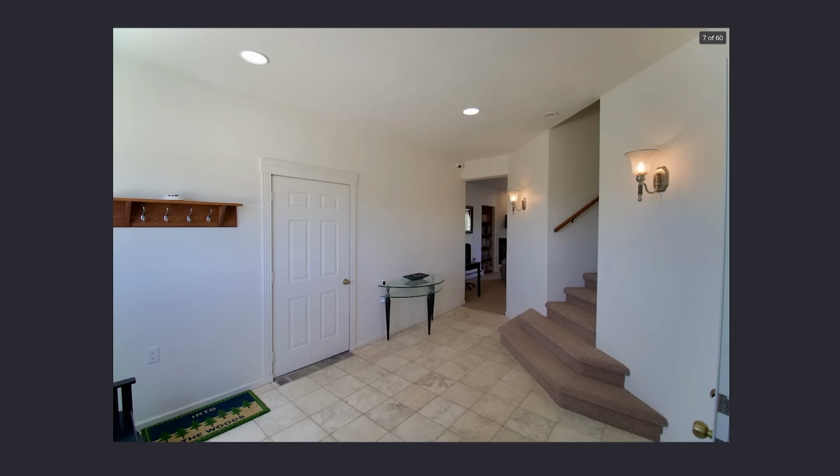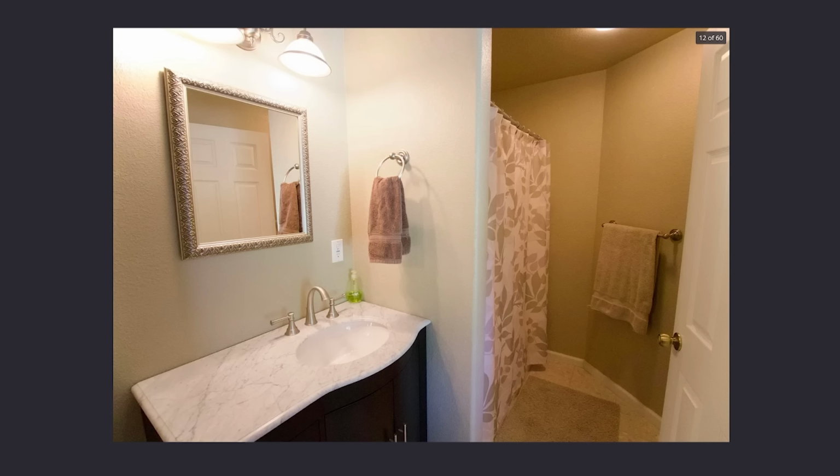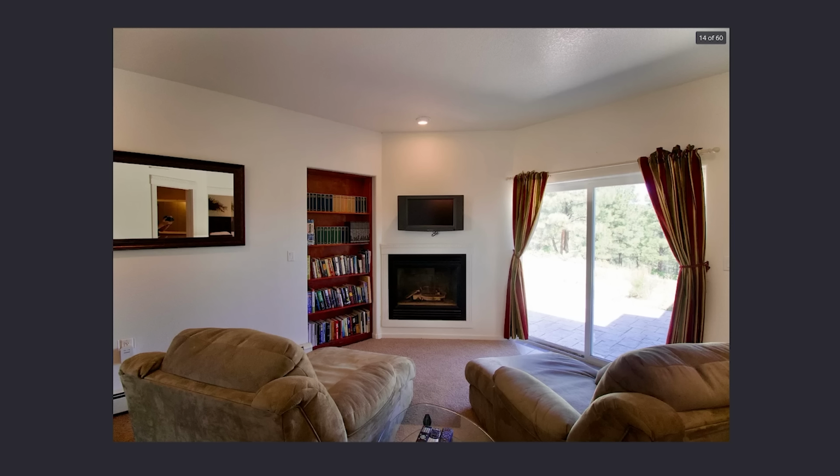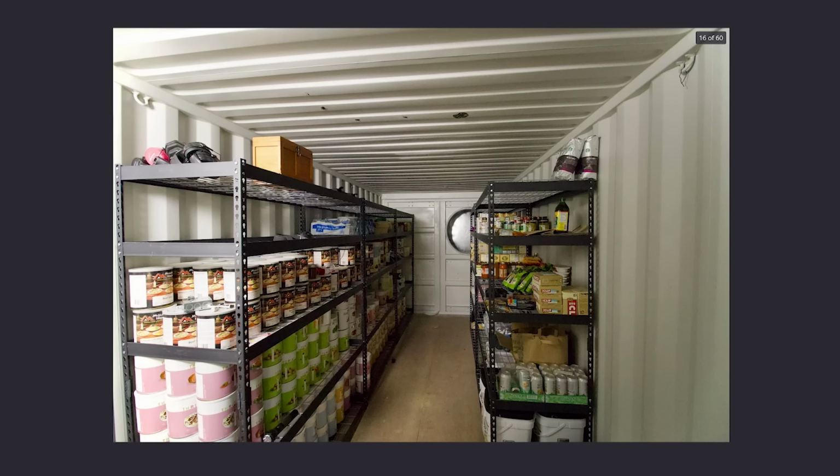So we're inside now. This house really just didn't make the list because it wasn't interesting enough on the inside. It's just clearly a family house. I don't need to go around showing kids' bedrooms and whatnot. Normal living. This is kind of cool though. The hidden bookshelf slides over, going into the survival rations, your dried foods, and your Cliff bars, Kind bars, whatnots.